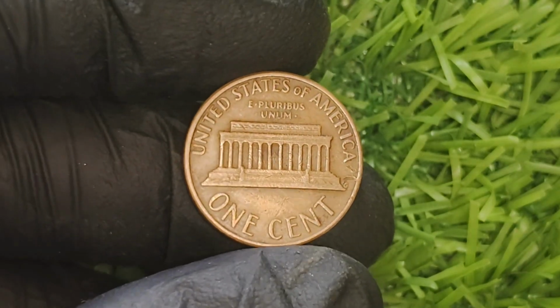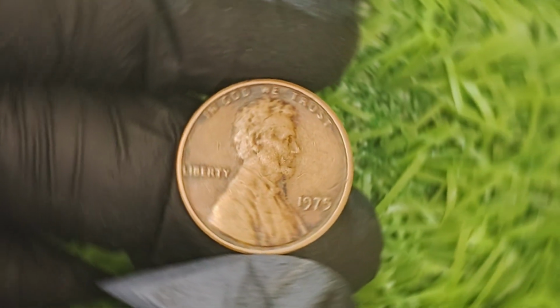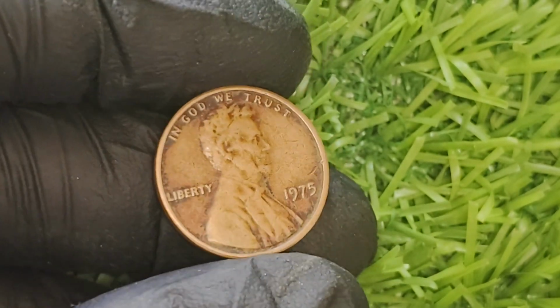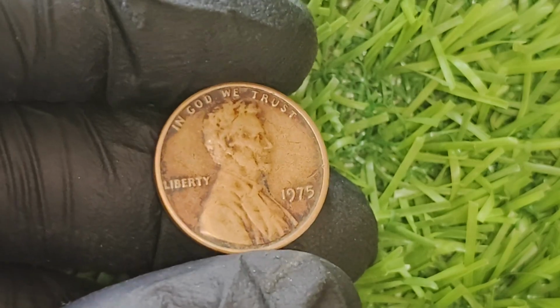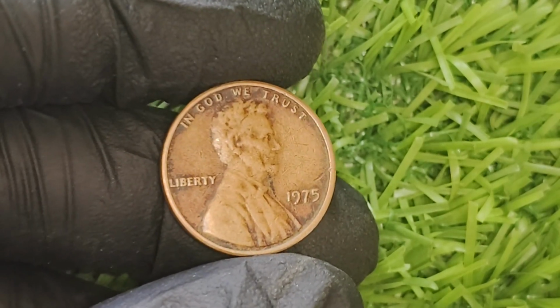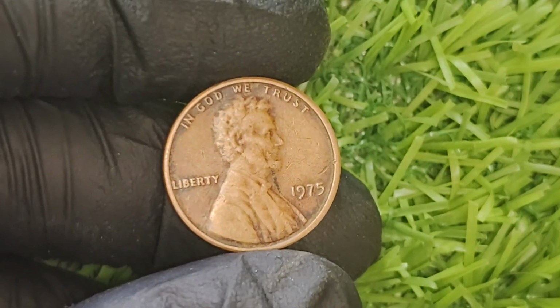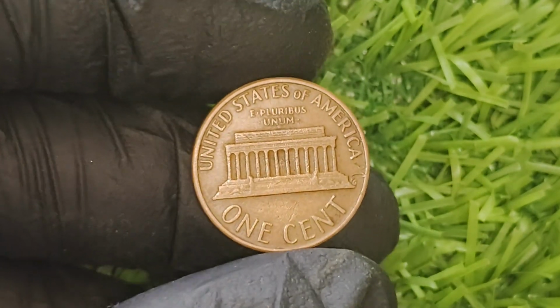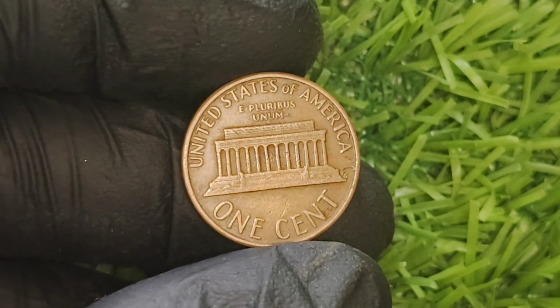Back in 2014, a retired mechanic named Joe, 63 years old, was emptying his pocket change into a coin counter at his local grocery store. Among the pile was a well-worn 1975 penny with no mint mark. Something about it felt different. Maybe it was the sharper detail on Lincoln's face. Maybe it was the odd tone of the copper. Instead of spending it, Joe tossed it into his glove box.